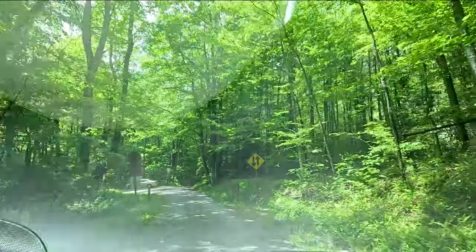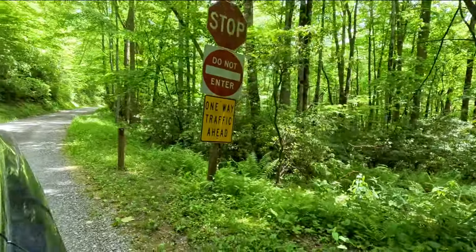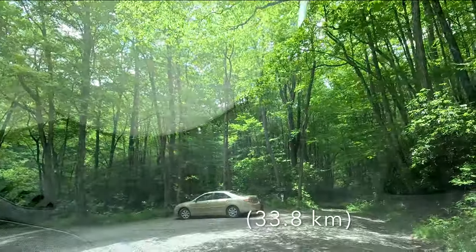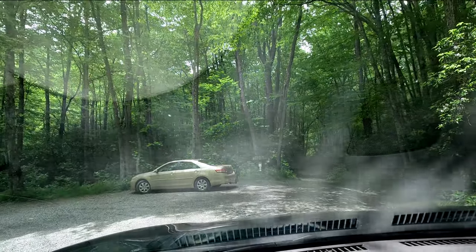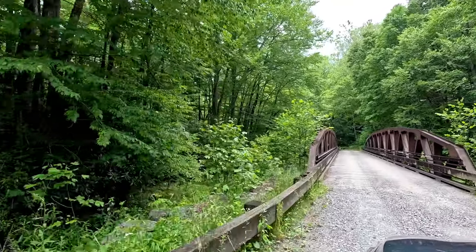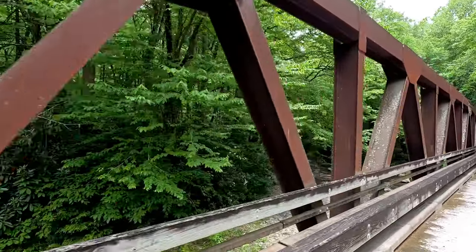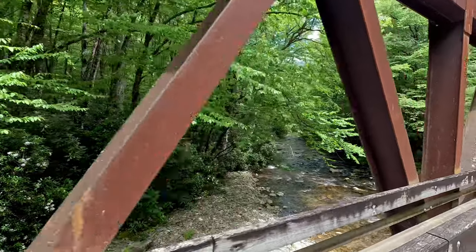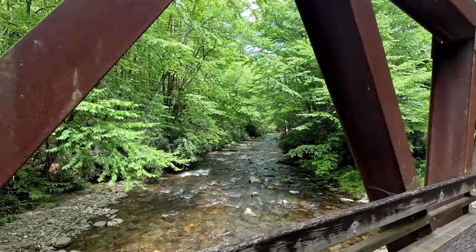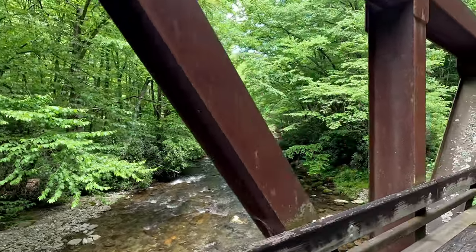We have reached the end of the one-way road. Now it becomes a two-way road. So now we have to worry about people coming at us from the other direction. So this is 21 miles from where we started. We're at the Beach Gap Trailhead here. Here's a nice bridge. Raven Fork, my map says. I don't know why it has two names.